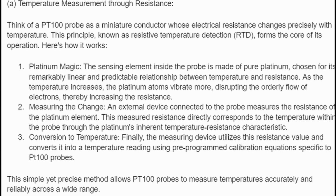2. Measuring the change. An external device connected to the probe measures the resistance of the platinum element. This measured resistance directly corresponds to the temperature within the probe through the platinum's inherent temperature resistance characteristic.